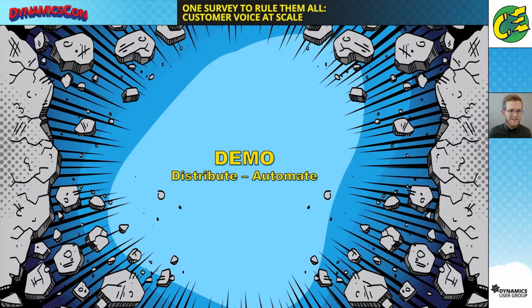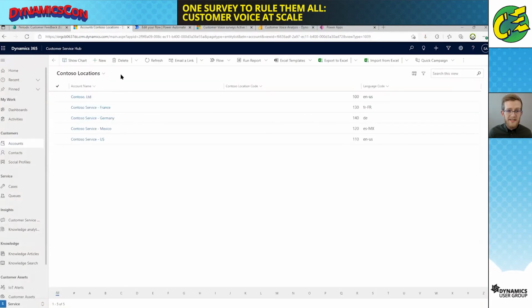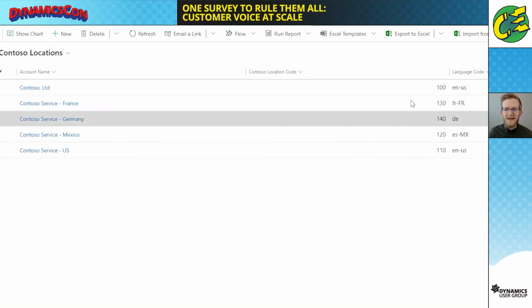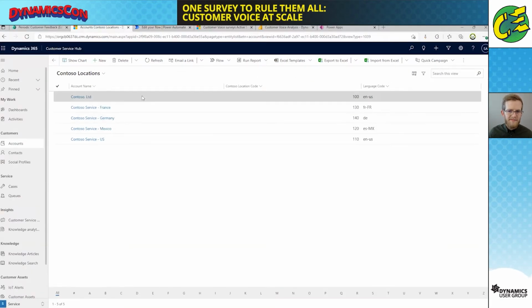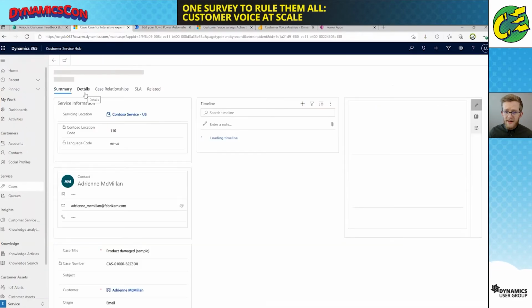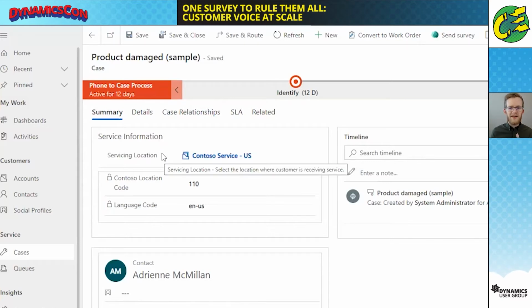So we talked about custom links, and now we wanna go to automate. We're gonna go into the Dataverse, the customer service hub. I've got all of these internal accounts here. I would need to make a new one for the Contoso Dynamics Con. I don't have that. But you can see I've got the company code and the language here. And then the account name is the location name, obviously. And then for cases, if we go and look at one of these cases, I've got an account lookup for servicing location. The purpose here is we want to measure how the customer support is at this location. So this is the internal location providing this support, right?